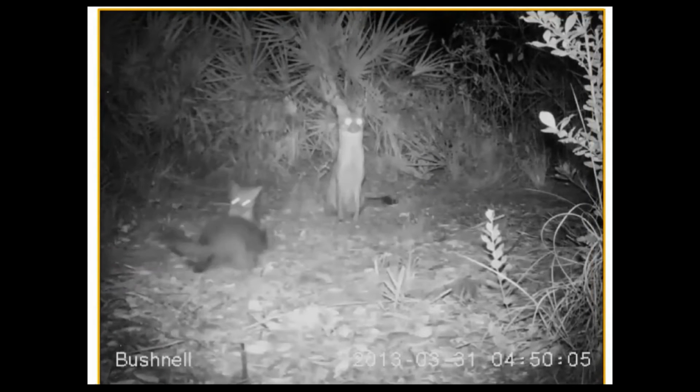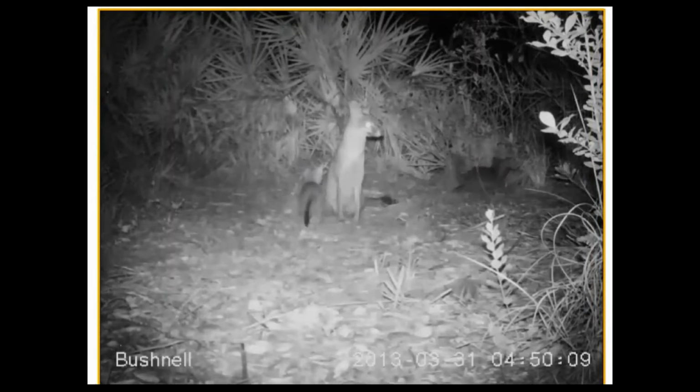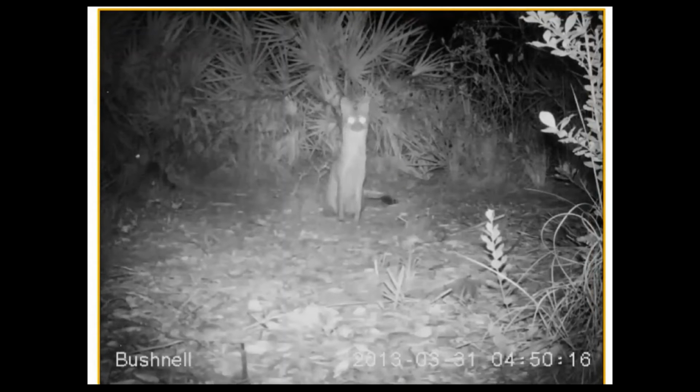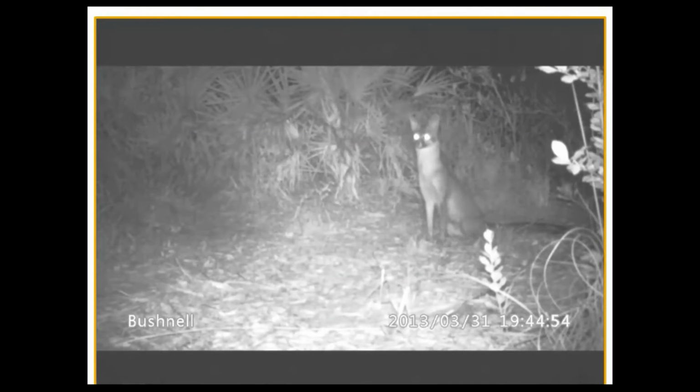So here, watch how they're playing, but she has to multitask, has to keep an eye on them and watch out for danger. So you'll see her constantly turning her head. Look at her ears, they turn. They're like big radar dishes. So she'll turn and she's just watching for danger. Even in this case where we have two of the kits fighting, she doesn't go break it up. You know, they're making noise. They're probably going to bring somebody over here, somebody we don't want.